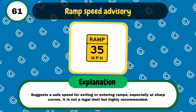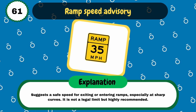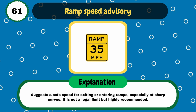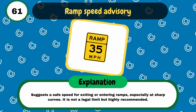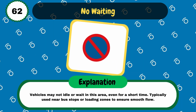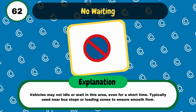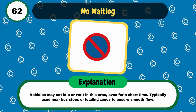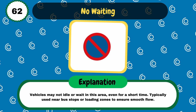This is the ramp speed advisory sign, and it provides a recommended safe speed for navigating on or off a highway ramp, especially useful when sharp curves are present. While not a legal speed limit, following this advisory helps drivers maintain control. This is the no waiting sign, and it means that vehicles are not permitted to stop or idle in this marked zone, even briefly. Often placed near bus stops, intersections, or loading areas, this rule helps keep traffic flowing and prevents bottlenecks.